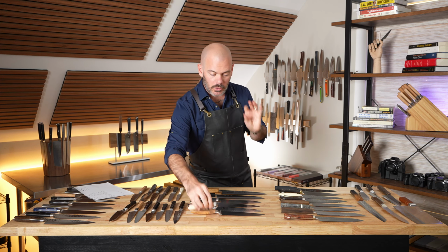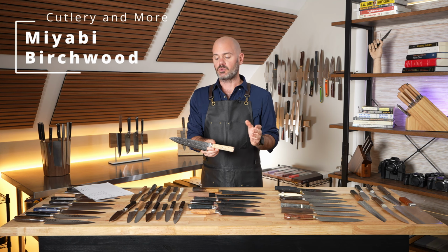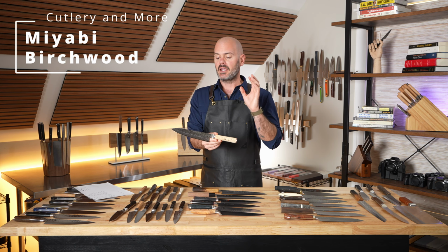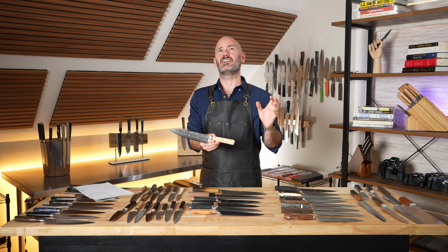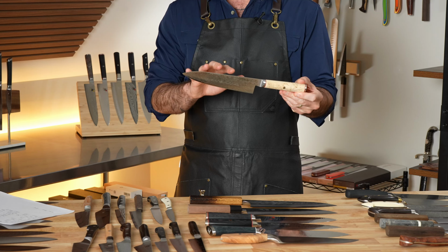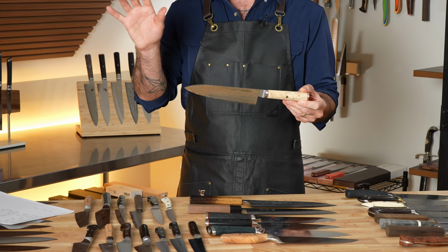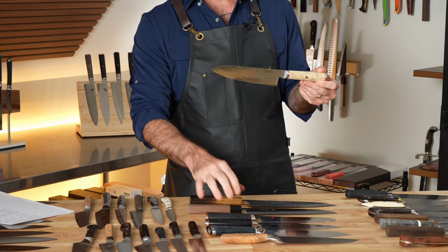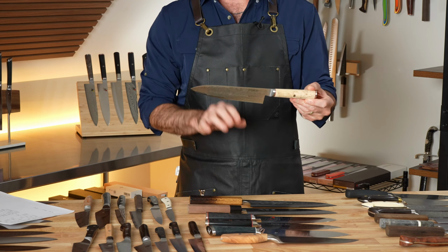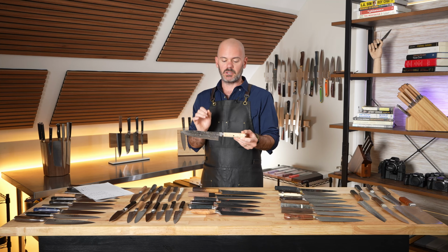Speaking of beautiful wood, this is the Birchwood by Miyabi. This is one of their most popular knives. I can't even remember, I think it's 132 layers of Damascus. This is also SG2 stainless steel, similar to the SG2 Enso and the Mizu. This is just a beautiful knife.